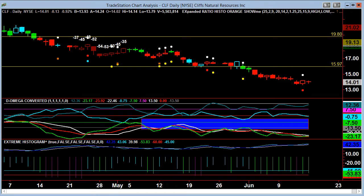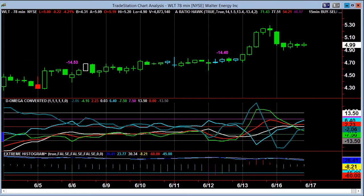CLF, nothing. Even though it's got that buy support there, you do have a cross of the green over the red. If you can get a red above the white, that would be the beginnings of a base move. You've got to get all the way back up here though on a strong red to get a higher pivot. Not exactly what you're looking for as far as a strong mover.